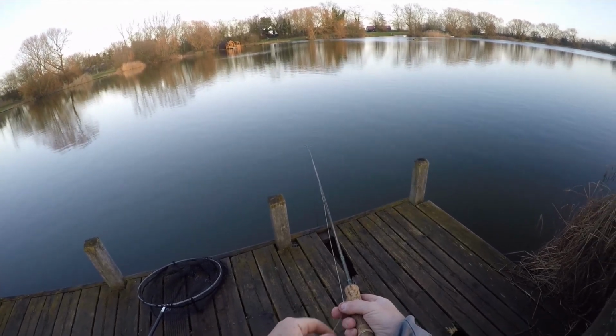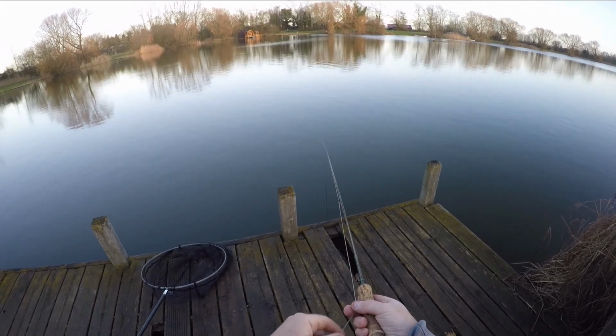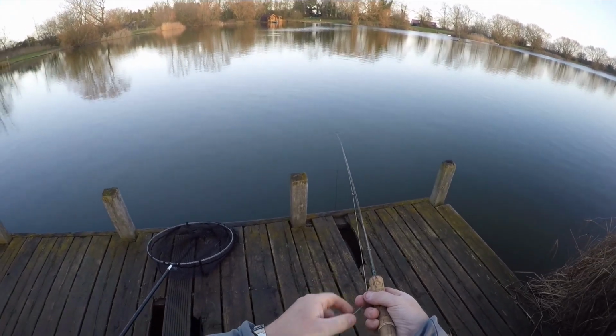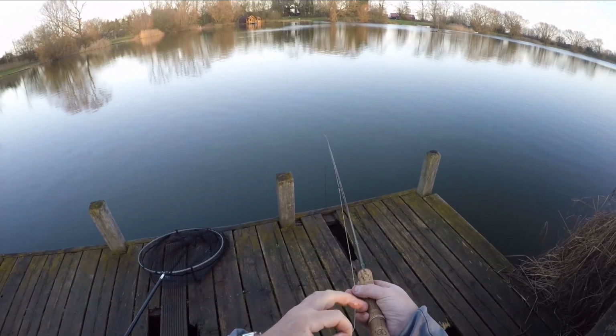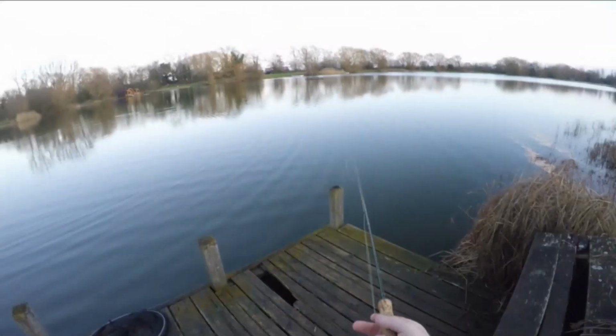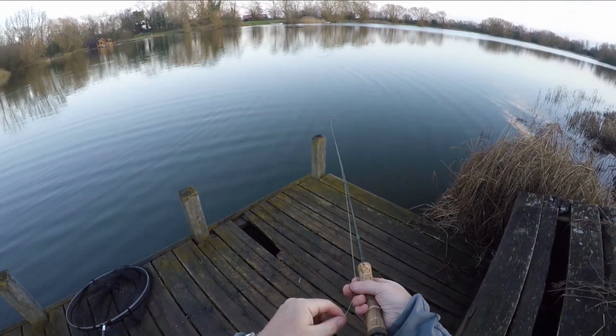And just short sessions in the winter, just two or three hour sessions at the prime time of day, sort of lunchtime till 3 o'clock. I think it's probably the best time of day to be out. Just get that figure of eight going again.